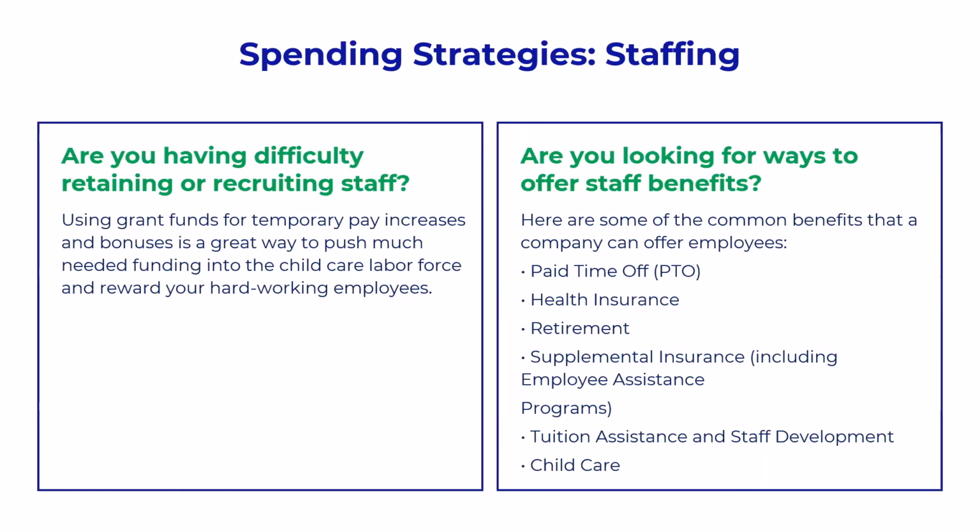Paid time off, health insurance, which is critical for childcare staff and teachers, especially during the time of the pandemic. It's made them more cognizant of the health risks that are associated with their position and exposure, and having health insurance is highly valued by childcare teachers. Retirement, having access to supplemental insurance, including employee assistance programs, which can help with mental health concerns and other life concerns. Tuition assistance and staff development, and also offering childcare benefits to your staff.